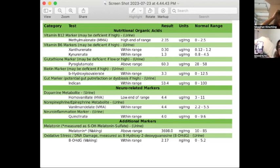It's supposed to be 10 to 85. That's your melatonin. Oh, the melatonin that we already talked about. This is crazy. 10 to 85 is the range, and mine is at 30. I mean, that's insane. Yep, you're pumping out a ton of melatonin when you shouldn't be.